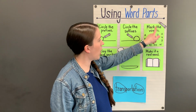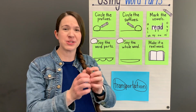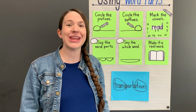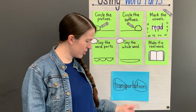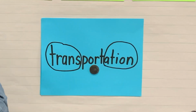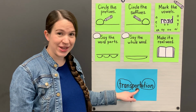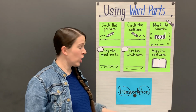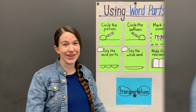Next, let's mark the vowels in the root or base word. Vowels help us break words into syllables. Each syllable can have only one vowel sound. Which vowels do you see here? We see O and R, which work together to form the R-controlled vowel sound, or. Since there is one vowel sound, we expect to find one syllable in this middle part. Here, port is a root word that means to carry or bring.